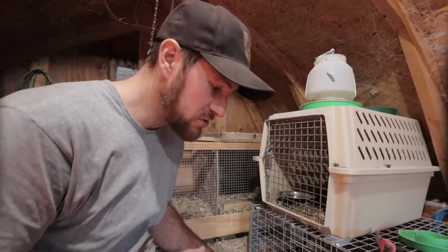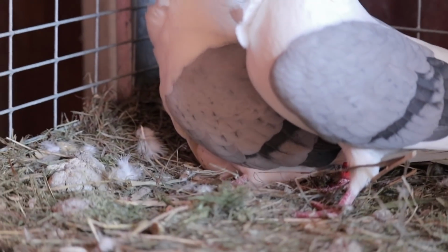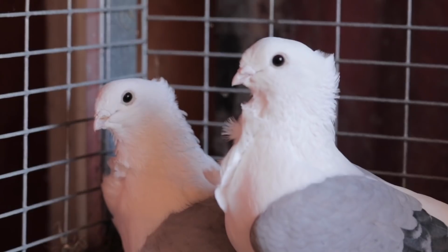And then Jack and Jill, check this out. They've been in here for now. We'll move them back outside pretty soon, but they are sitting on a little egg. And since the weather is getting pretty cold at night, we thought since they're sitting on an egg, we'll just leave them in here to hatch out a new baby pigeon here in the next week or so.